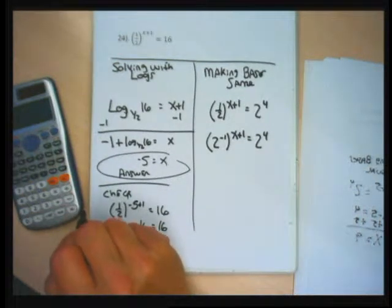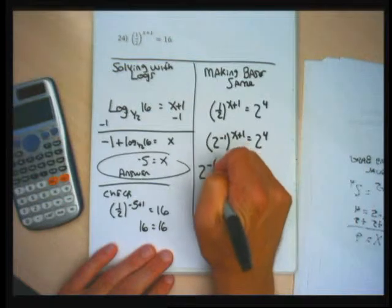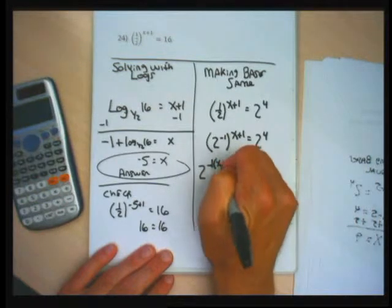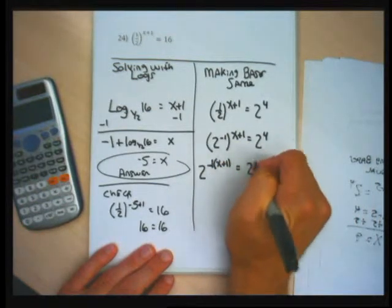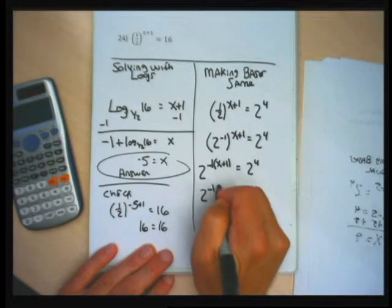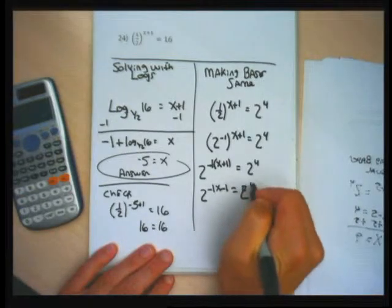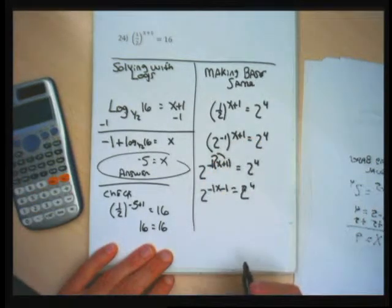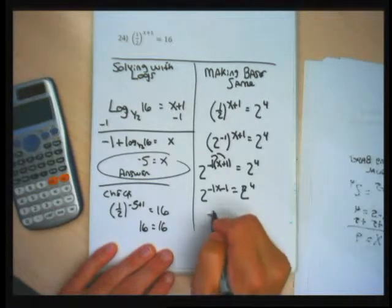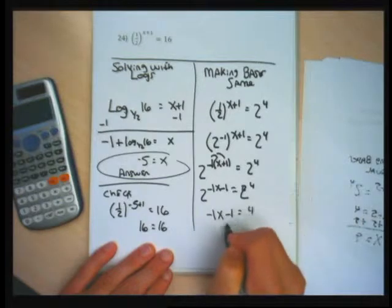Because they're equal to each other. And now I'm going to multiply the exponents because the 2 has 2 exponents that apply to it. So I'm going to go 2 to the negative 1 times x minus 1 equals 2 to the 4th, by just multiplying those exponents. Now the bases are the same. I can equate the exponents. Negative 1x minus 1 equals 4.